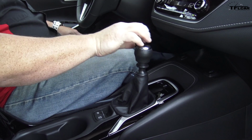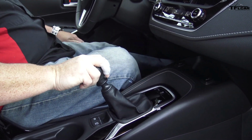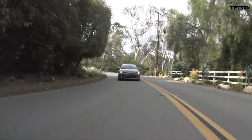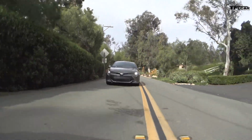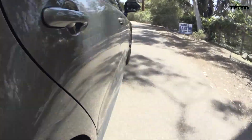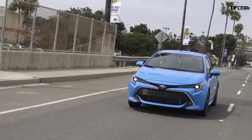A lot of you guys who want to learn on a manual transmission, this is the car for you. Very easy to shift, very easy to find the gears. It's very forgiving. Upshifting and downshifting is a breeze. Now, it does have the rev matching feature.